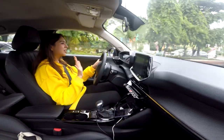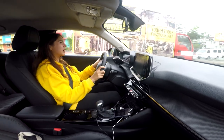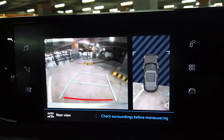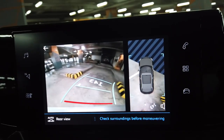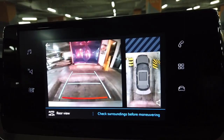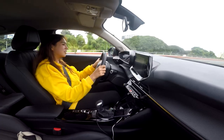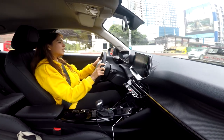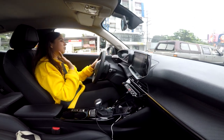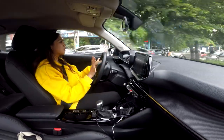So notice how I didn't say 360 camera. That's because we only have one camera at the back. And the way it makes it seem 360 is that it stitches, or it tries to remember the surroundings and it stitches it together to make the bigger picture. So yeah, that's nice. Parang naka 360 camera ka na din with this one. So this car also has blind spot monitoring. So that plus the backup camera really helps out with the visibility. As for the brakes, they are so good.